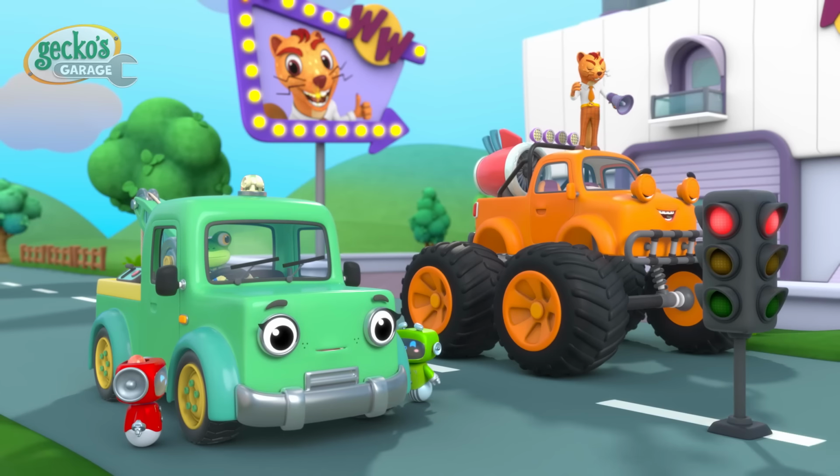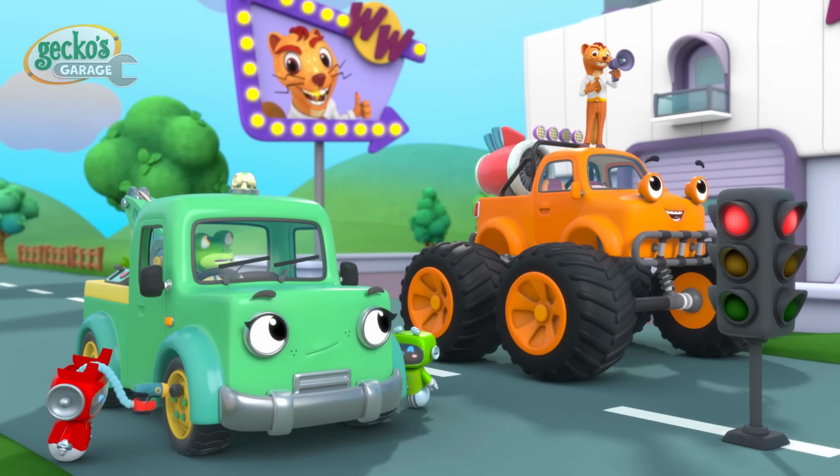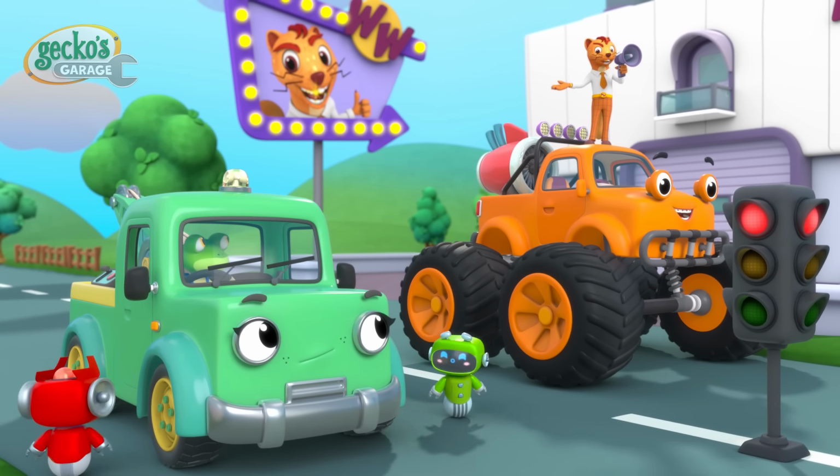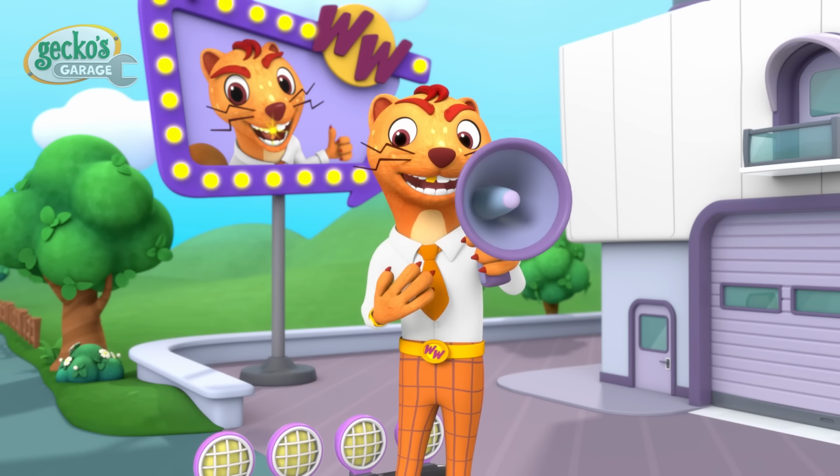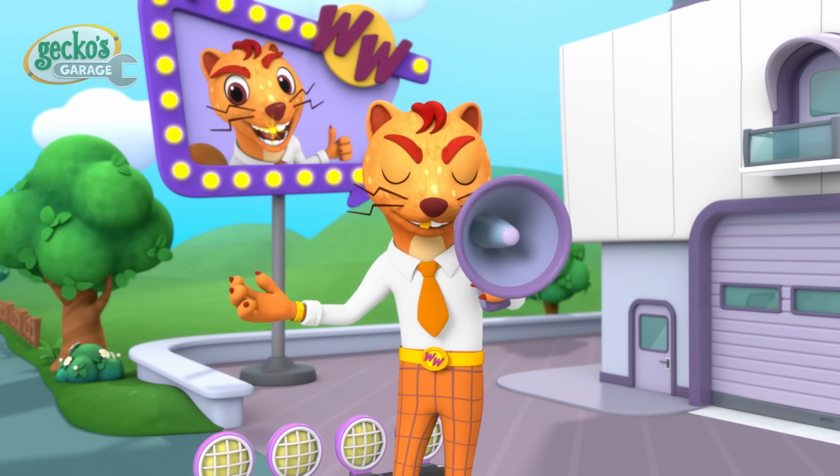Goodbye, everyone. Welcome to the big race, where I, Wilbur D. Weasel, will prove I'm the fastest mechanic in town. In my turbo-powered monster truck.